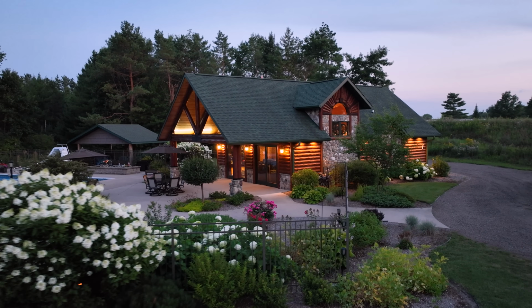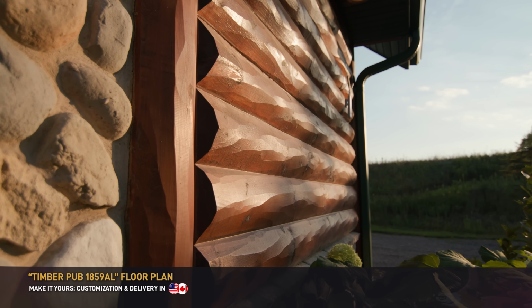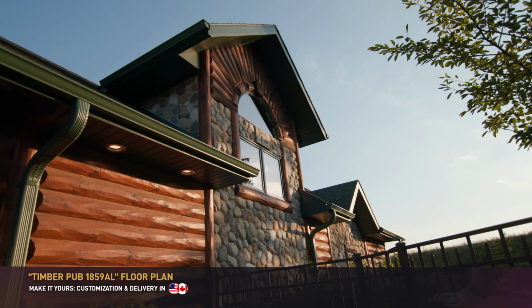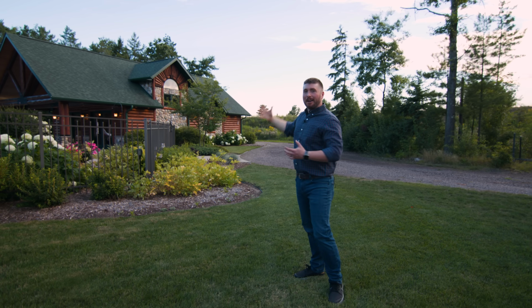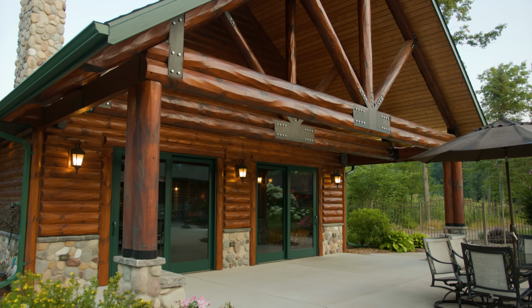The exterior has many striking design features. At first glance, we see a great combination of log and stone. The window in the upper gable is an attention grabber. Take a look at the log finish and the way that was all detailed out. Now, it also serves a great purpose. It brings in great light into that space.